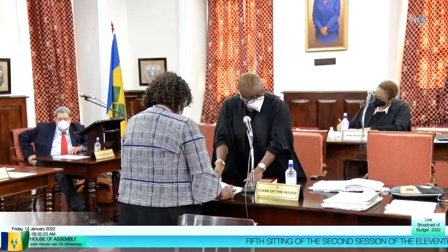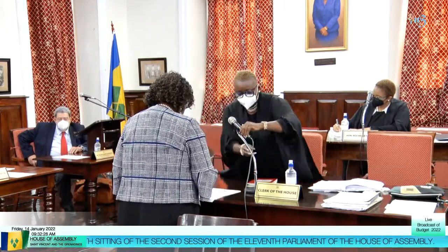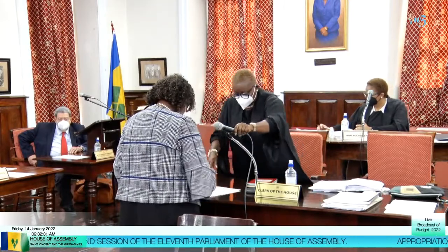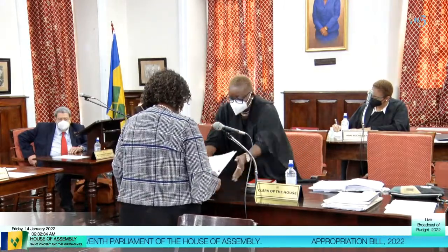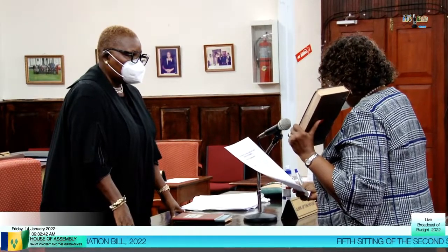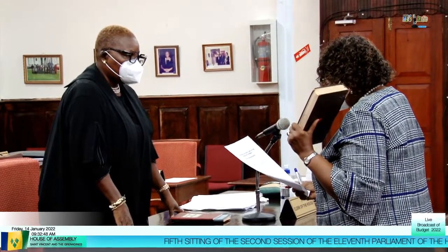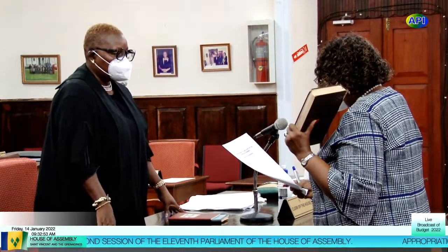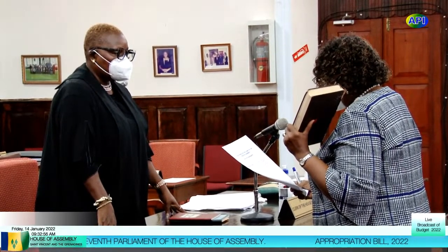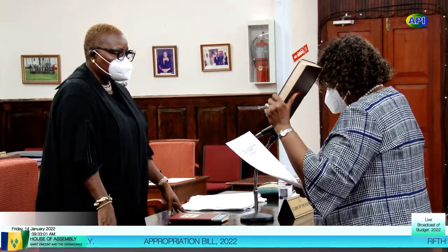Oath of Allegiance. I, Renee Batiste, do swear that I will be faithful and bear true allegiance to St. Vincent and the Grenadines, that I will uphold and defend the Constitution and the laws of St. Vincent and the Grenadines, and I will conscientiously and impartially discharge my responsibilities to the people of St. Vincent and the Grenadines, so help me God.